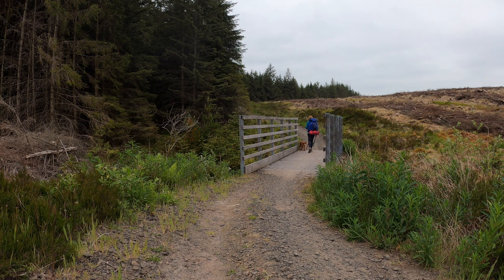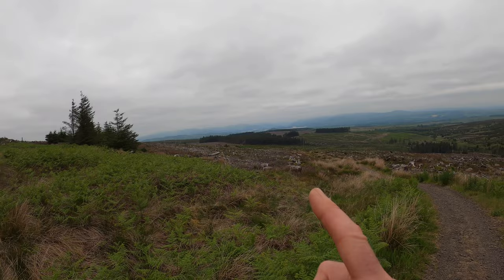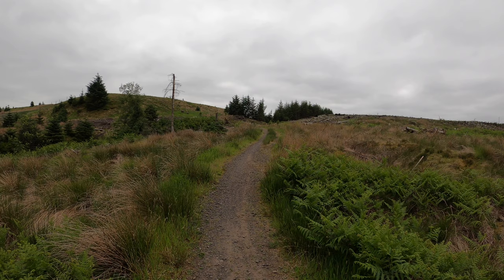So we've climbed up quite steeply. We've come from the track away down where those trees are. Loch Lomond is over there. You can still see Conic Hill. And where we started in Balloch is away this way. So I think we've got a little bit, maybe a little bit more ascent. And then we'll be heading down towards the reservoir.